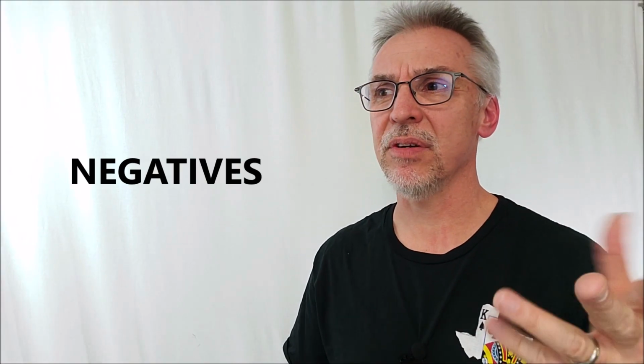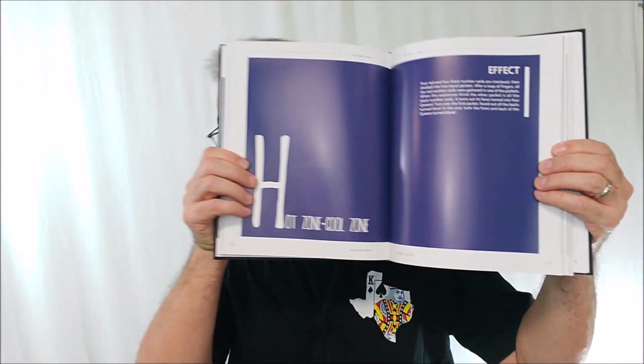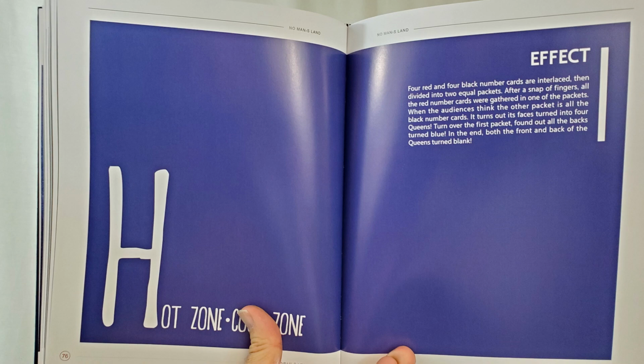I already said the books have a lot of negative space in them, and sometimes people say, oh, it's wasted space. Other people might say, well, it's artistic though. It makes the books look pretty, and it does. Here's an example of negative space. There's not a lot of text on that, right?